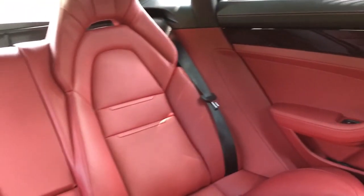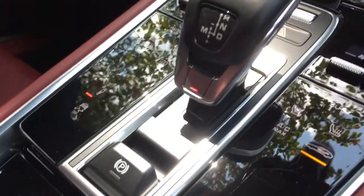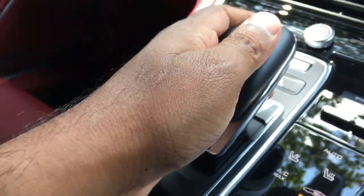Build quality. Cabin fitment. Class act. Superbly put together. Heard that? I'm gonna open the door and let you hear it again.